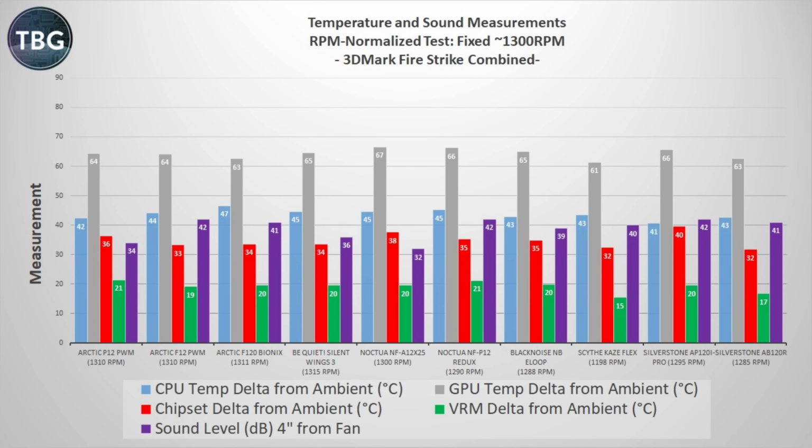All right, we've covered a lot of ground already, and perhaps you're coming to some decisions, but hold your horses. There's a lot more to learn. Let's take a look at these fans at a fixed 1300 RPM.